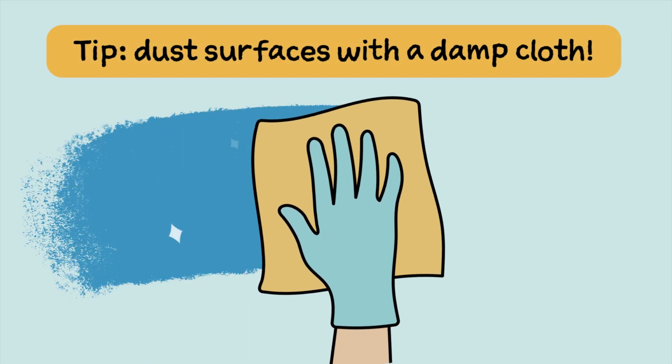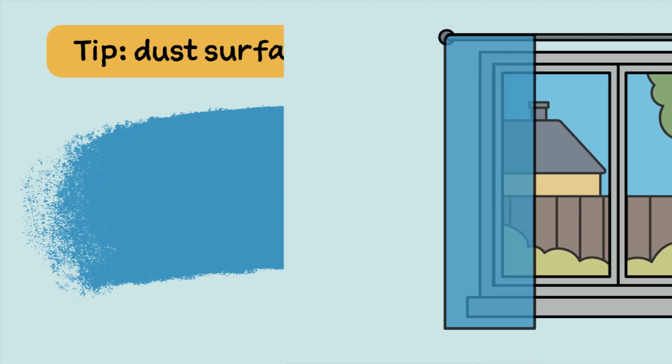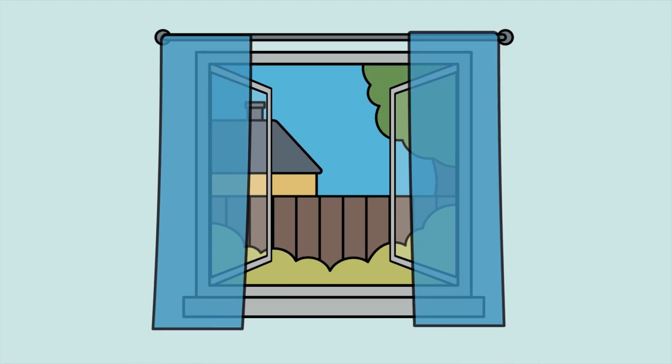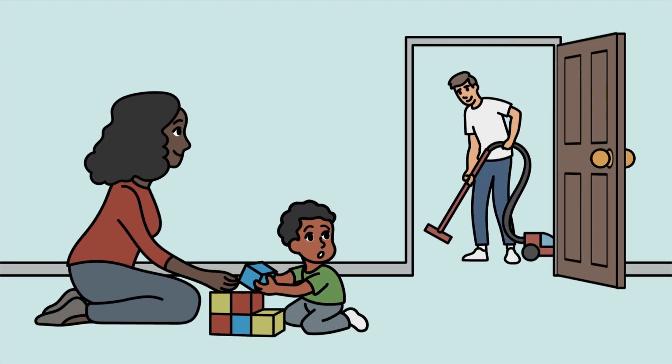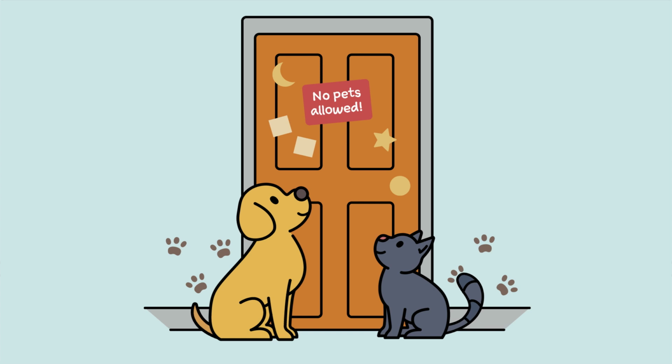For example, you can regularly clean the house to reduce dust mites. Keep the home well ventilated to stop damp and mould collecting. Avoid vacuuming around those with eczema. And keep pets out of bedrooms.